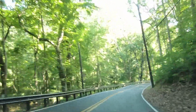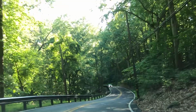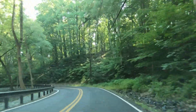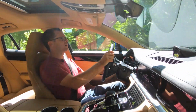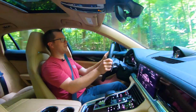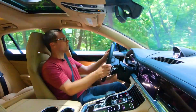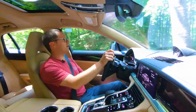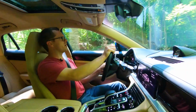Something I immediately notice coming around some of these turns is that without the PDCC system, which is Porsche Dynamic Chassis Control, or the active anti-roll bars that the Turbo S has, the car does lean a bit more in the corners, but I'm not sure that's such a bad thing for a lower horsepower car and for driving enjoyment. You know, a little lean in the corners allows you to feel them out a little bit better and get into a nice rhythm.